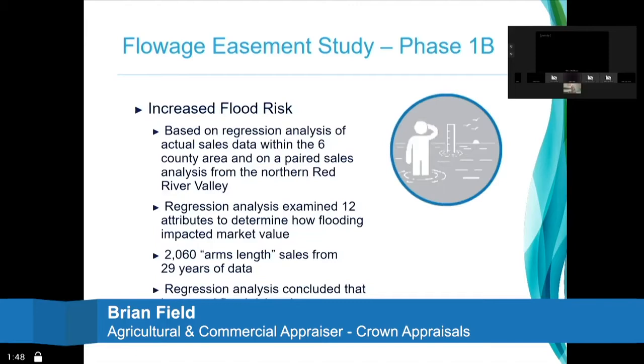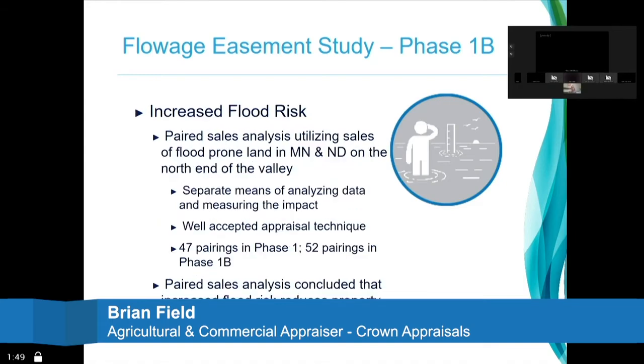Then for the increased flooding risk, as I mentioned, we went up to the north end of the valley to look for that. We went back there again this time, and we were able to find a handful of additional pairings than what we had before. It did change our range very slightly up there. Not a tremendous amount. It was originally 11 to 36% diminution in value on those more flood-prone properties. But this time it has increased to 11 to 43%, but still fairly close to our original findings. So again, further support for what we had found 2 years ago.